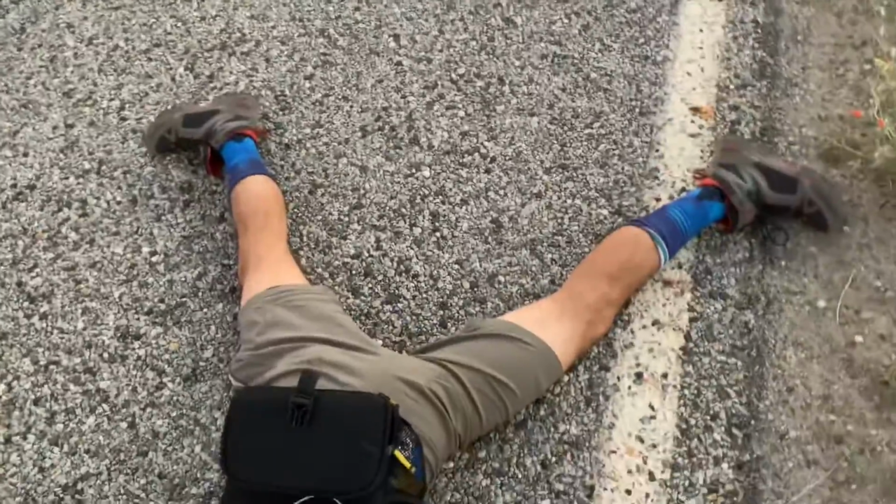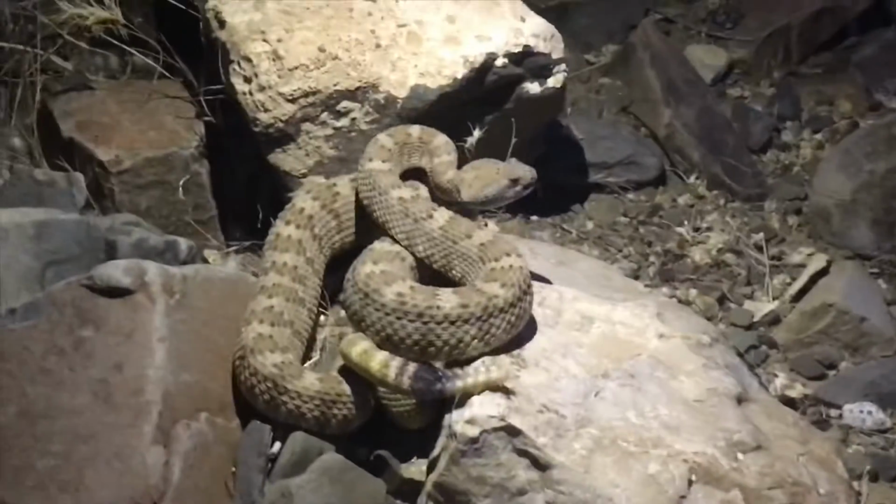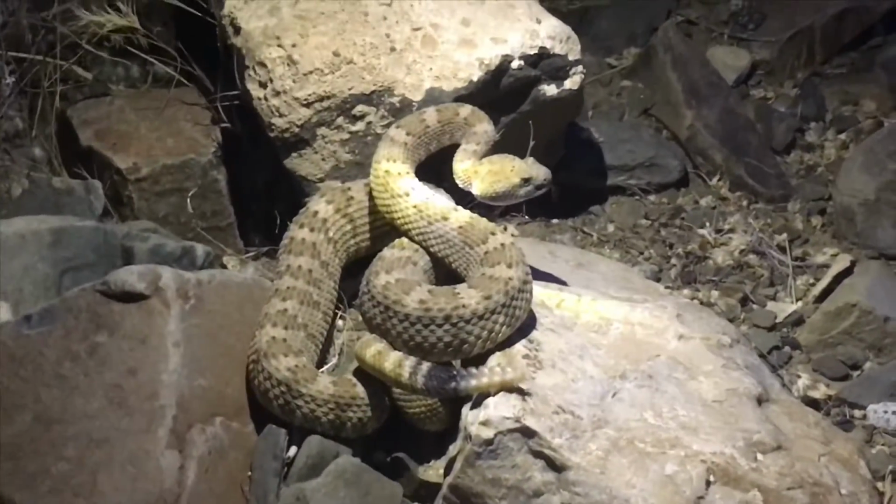Spencer is spread eagle. Targets. Here, let's take a look at that. Dang, he spread eagle. A nice Panamint. Got him. Don't do it.